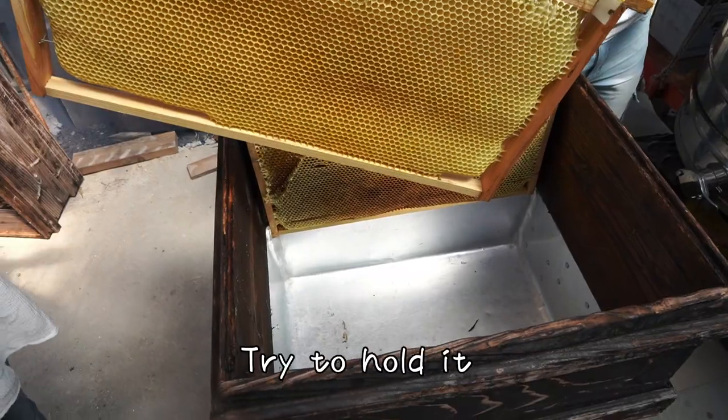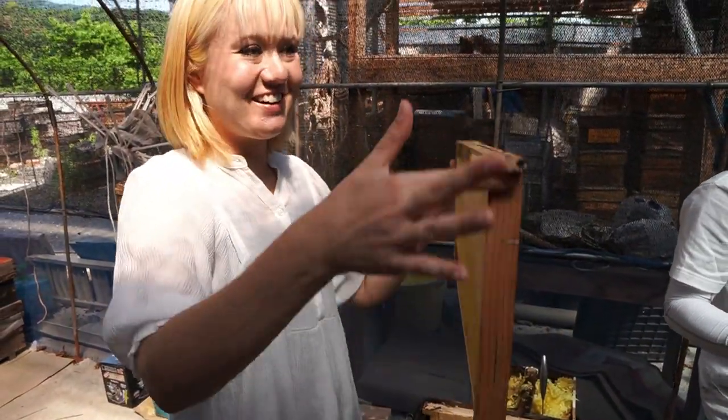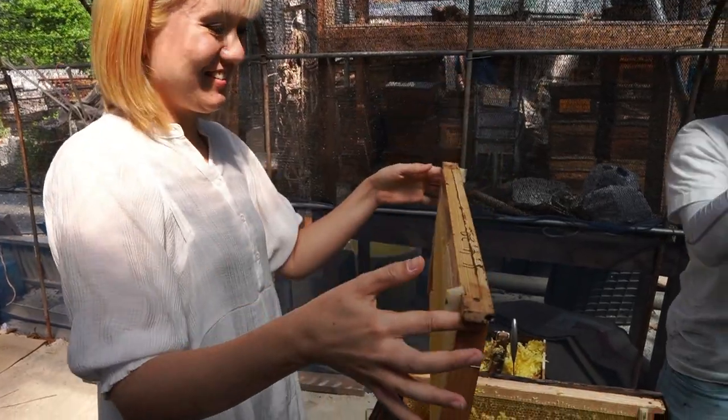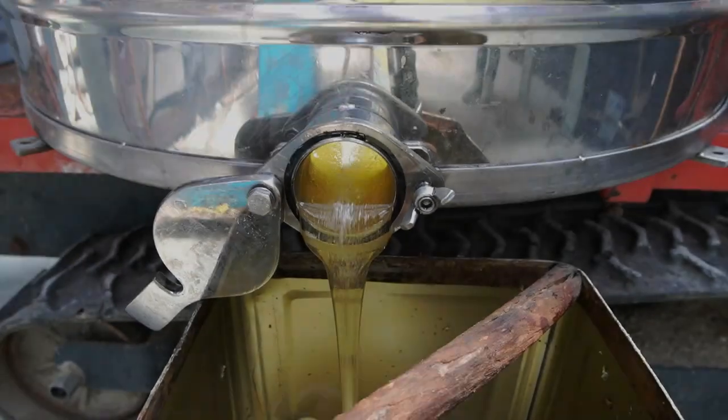Okay. さっきよりちょっと戻ってもらった。Yeah, let's compare it. It weighs nothing. Like, you can just go like this. It's just the wood frame. But honey is so dense.